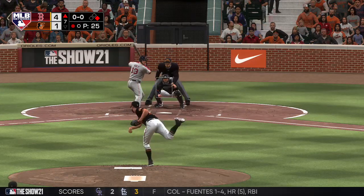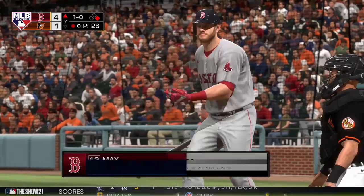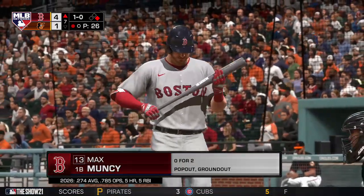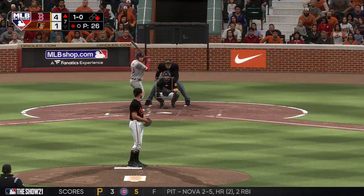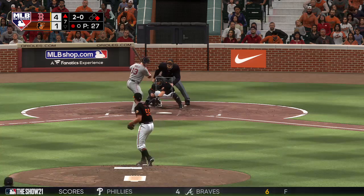And that'll bring up the versatile Max Muncy. As the first pitch misses to him, it's ball 1. 0 for 2 for him to this point. Now the 1-0. Ball 2.